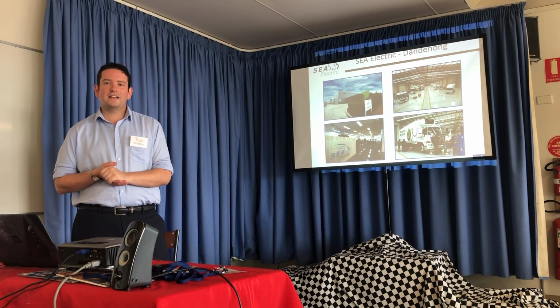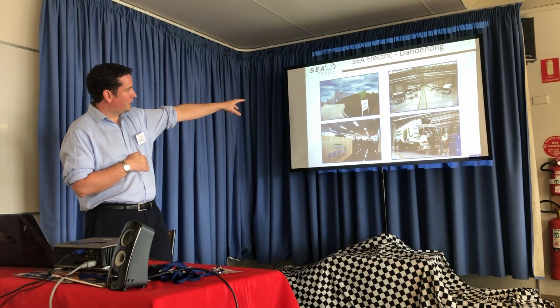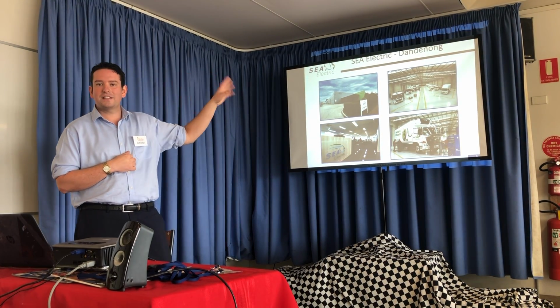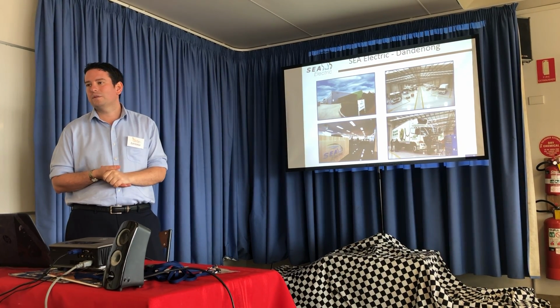It's our facility in Dandenong, where we actually build everything at the moment. So in the top right you can see our assembly area. That's where we do all of our trucks and our vans at the moment, as well as a lot of our initial fit-ups for working with OEMs.